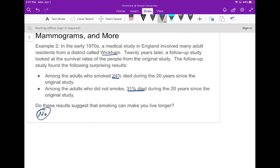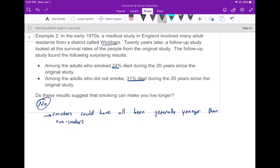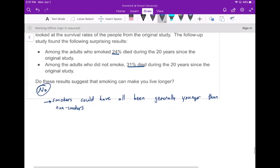The idea is that there could have been other things going on. Maybe the smokers were generally younger than the non-smokers. There could have been underlying health conditions, and there could have been other factors. There are many different factors, but the most realistic one is probably that the smokers were generally younger. So we don't have the complete picture from this example. The way this is worded might lead you to think that smoking would make you live longer, which of course we know is not true.